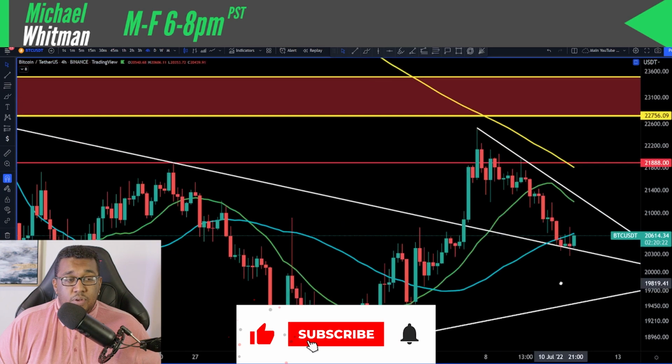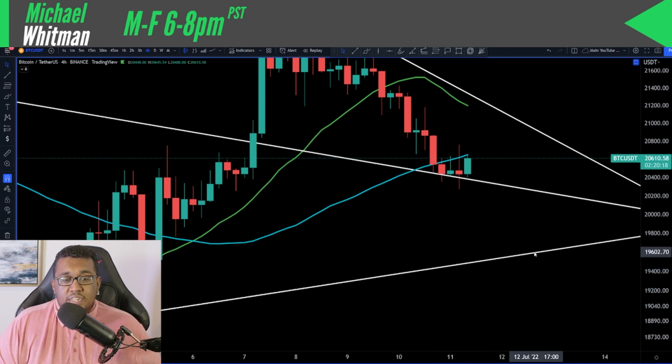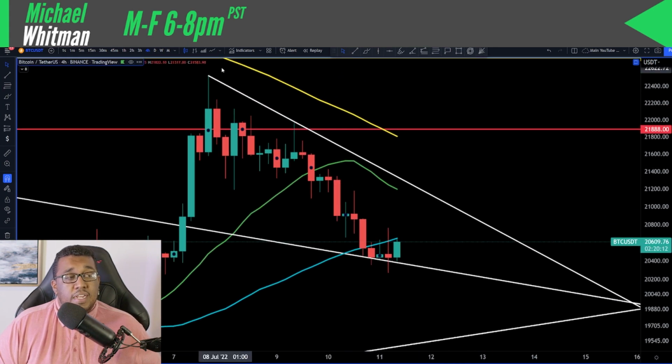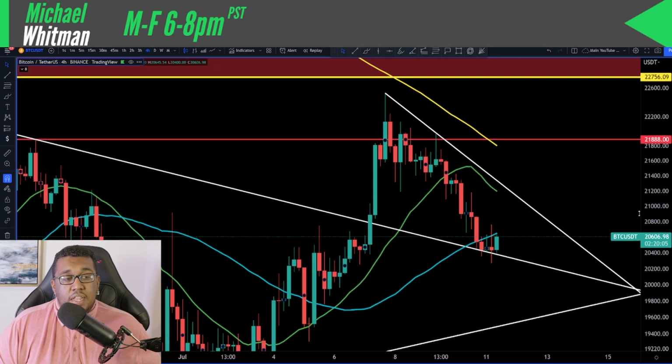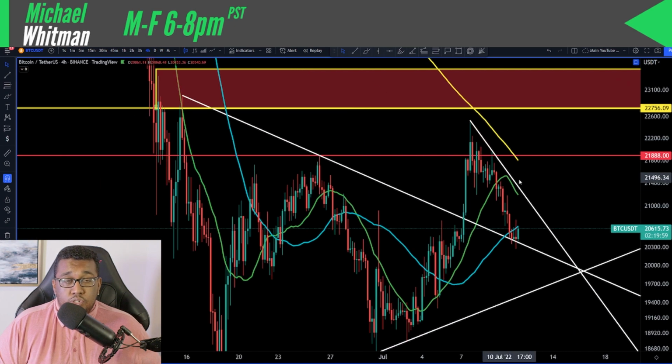But at least at this point, guys, I would say focus on this trend line right here. We don't want to break down, let's say 19,600. That's really the level at this point in time over the next day or two. On the other hand, if we can just consolidate just long enough, bounce off of this, and then break out above the 200 moving average, then we have an opportunity to have our first golden cross with a 50 moving average and the 200 moving average on the 4-hour chart for Bitcoin.